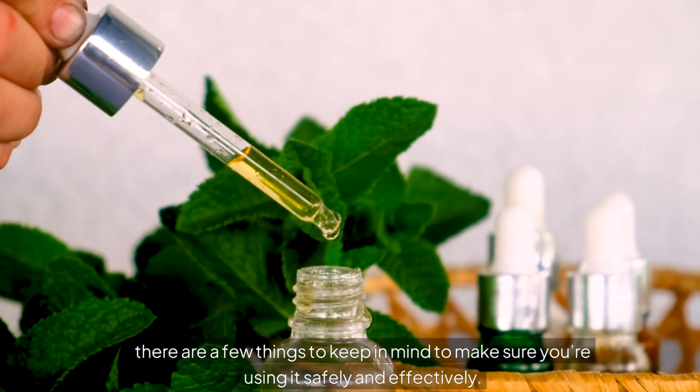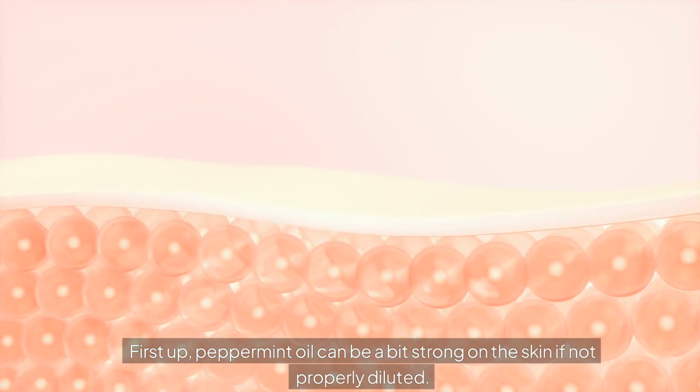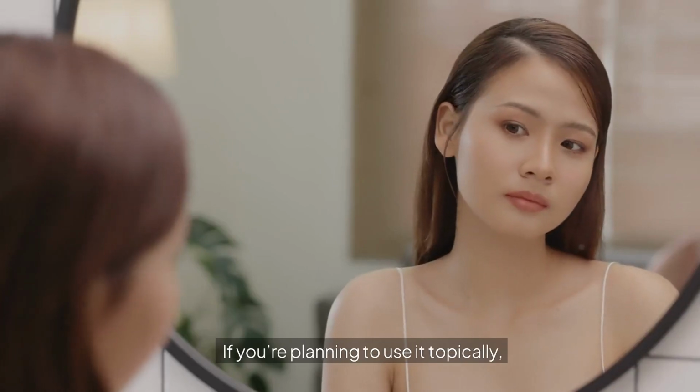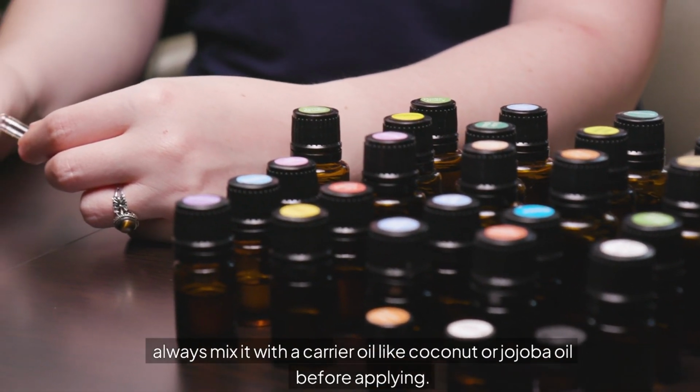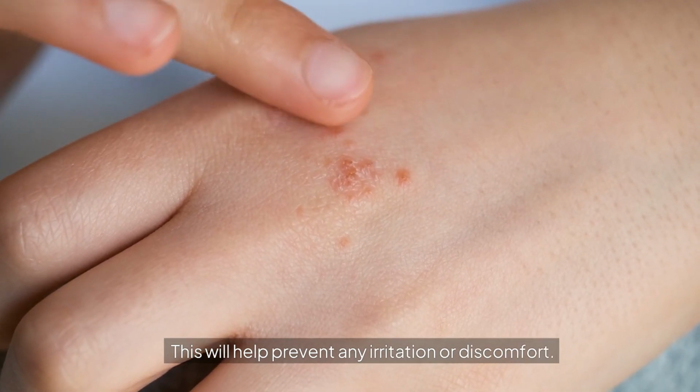As amazing as peppermint is, there are a few things to keep in mind to make sure you're using it safely and effectively. First up, peppermint oil can be a bit strong on the skin if not properly diluted. If you're planning to use it topically, always mix it with a carrier oil like coconut or jojoba oil before applying. This will help prevent any irritation or discomfort.